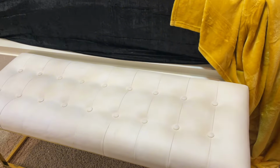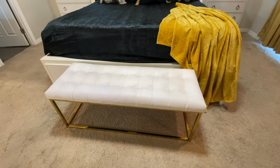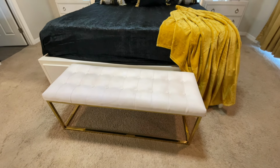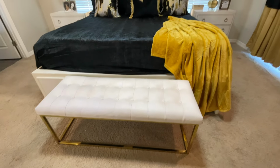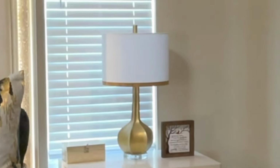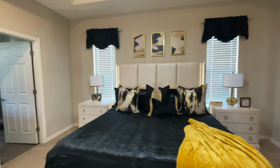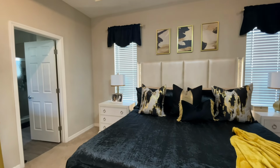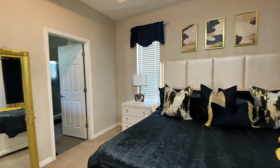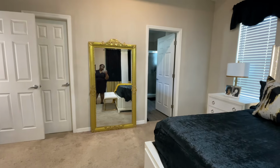And then here, you guys, I've had the furniture already, but I'll just tell you again where I got everything from. This nice little bench here was ordered from Home Depot. And then over here, the lamps, Home Goods. Both of the lamps are from Home Goods. The mirror over here, I got from Kirkland's.